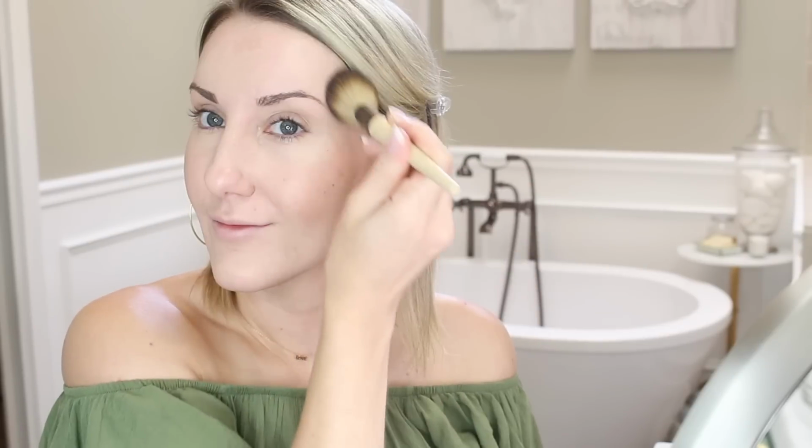So I smooth that on. I get the bronzer everywhere where I normally apply bronzer. It's just such a pretty effect. And it doesn't feel dry and cakey. It really feels nice on my skin, and I just absolutely love it.